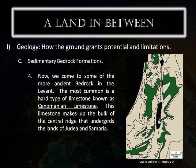But now let's move to some of the more ancient forms of bedrock in the Levant. The most common of this is a type of limestone. It's a hard limestone known as Cenomanian Limestone. This limestone makes up the bulk of the central ridge that includes the lands of Judea and Samaria.